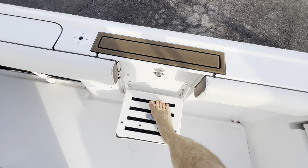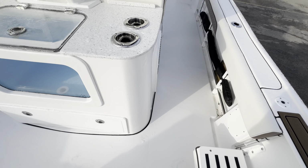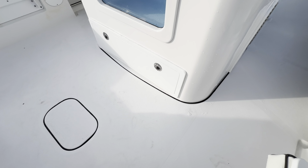Boy, I'm glad my wife takes care of my toenails. Look at that. They're on camera. Never thought they would have been.